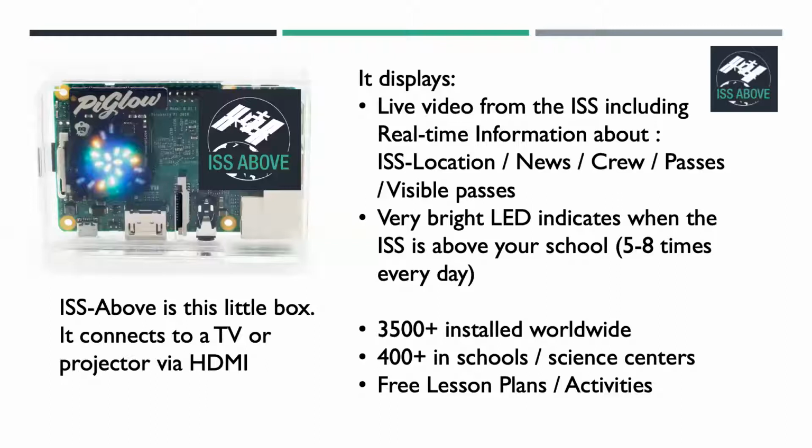In particular, it references who's on the space station and tells you every time the International Space Station is passing you by, not just when it's visible. And it does this in a very engaging way because it has a very bright LED that lights up every time that happens, so that is 5 to 8 times every single day. It could be passing you by in the middle of the day, and when that was the case, you would see live video of you from space.